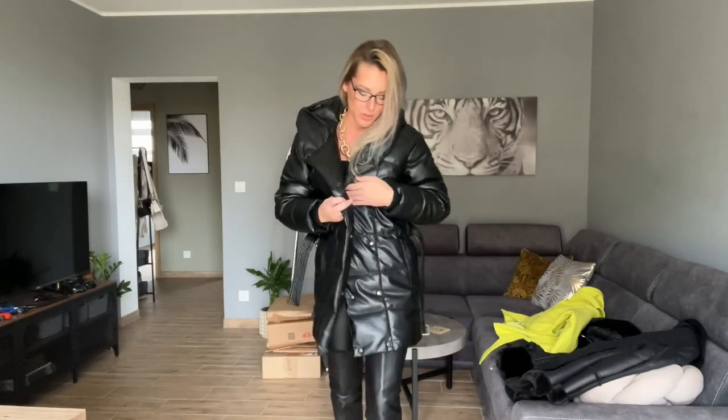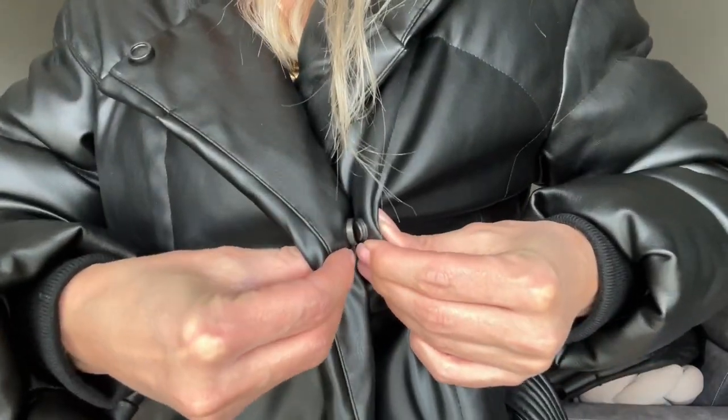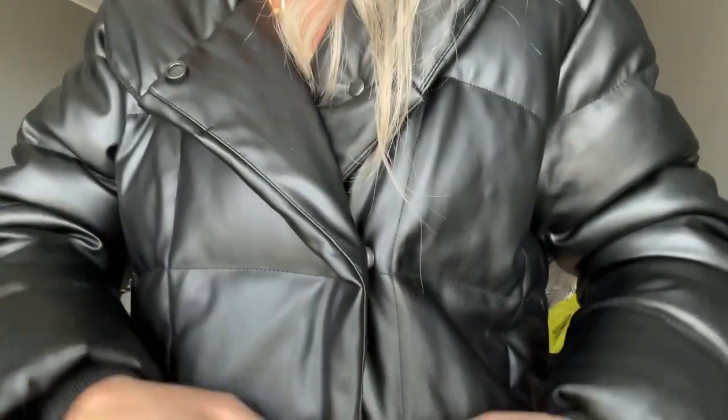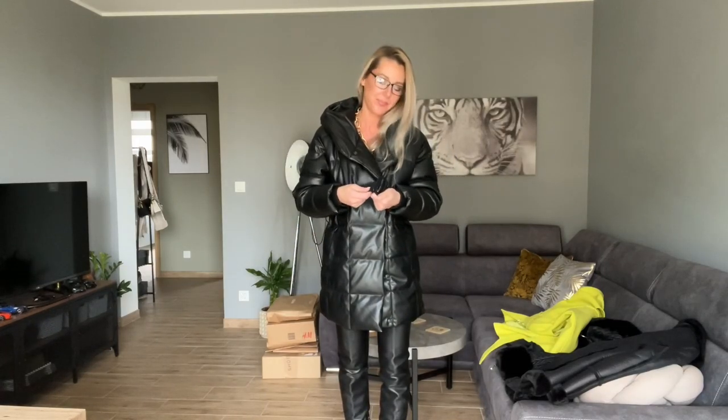So we've also got the buttons. Buttons are like this. Of course, they never work. But never mind, for me buttons are not important because I will just wear this jacket like a wrap jacket. I will just cover my body, and this is it.